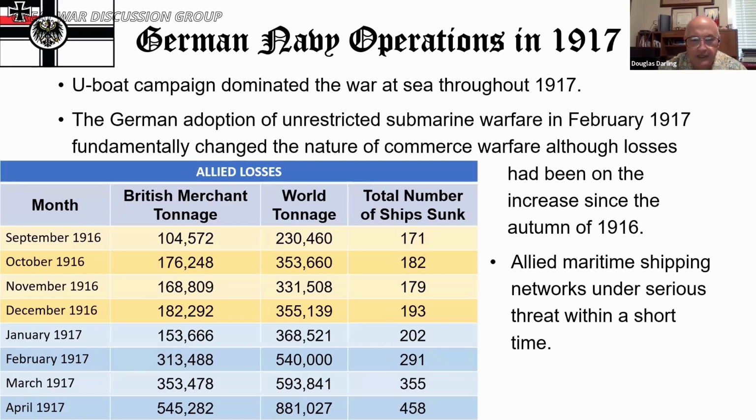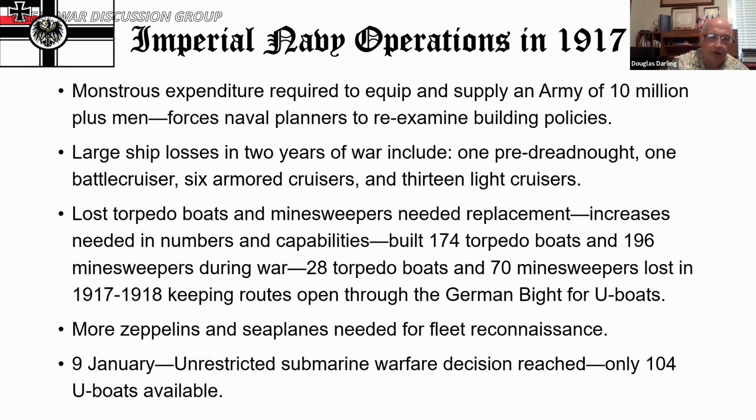U-boat operations 1917. You can see the story there. It came darn close to winning. You can see down there, February, March, April, you're getting that 500,000 tons sunk a month.